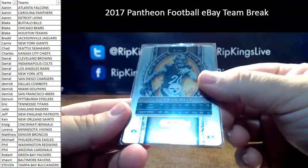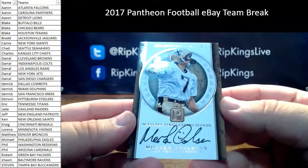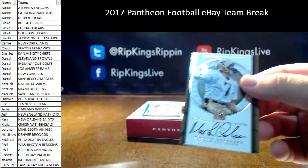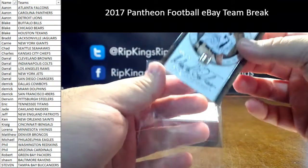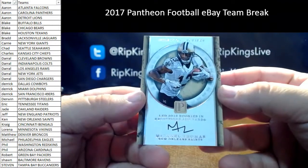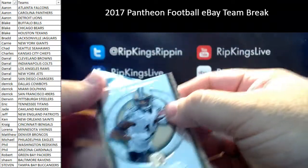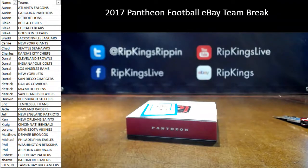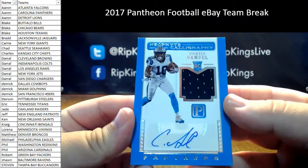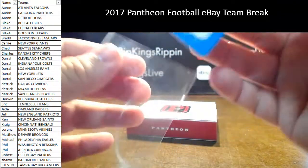Le'Veon Bell for the Steelers out of 50. On to some autos. Morton Anderson out of 99 for the Saints. The Saints doing extremely well in this break. Ken has the Saints. Another Saints auto here. Milestone Scripts again. Michael Thomas. That one is also numbered 299. Last hit of the break. Numbered 249 auto relic for the Panthers, Curtis Samuel. Curtis Samuel auto relic for the Panthers.